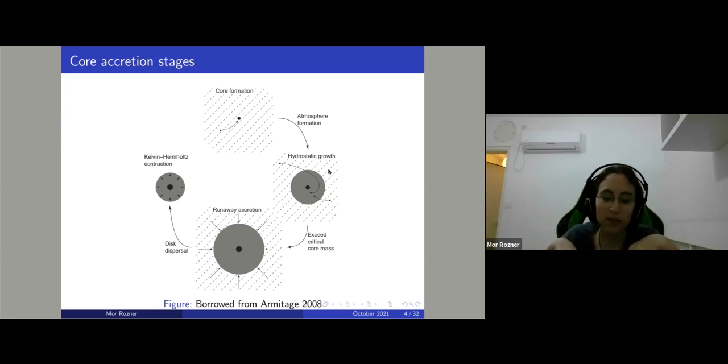You should remember this one. This will be the gun in the first act, if you want. In this stage, the planet is very, very big. At the end, we expect to have something like 1 Jupiter radius, but at this stage we can have 4 Jupiter radii or even more. From this stage, the disk disappears, and within the Kelvin-Helmholtz timescale we have a contraction, and then we have, for example, the Jupiters that we all know and love.